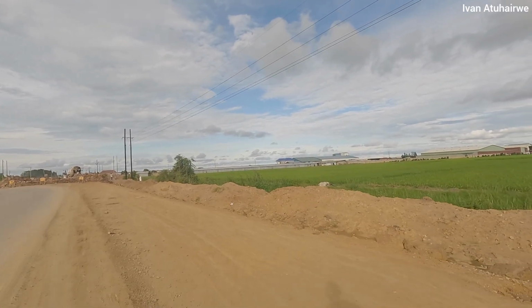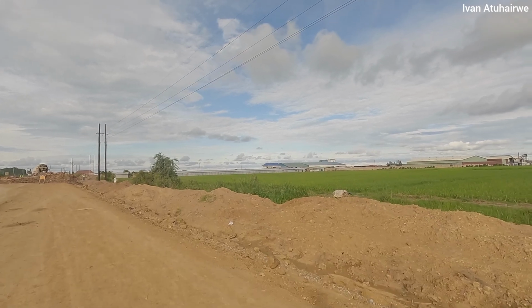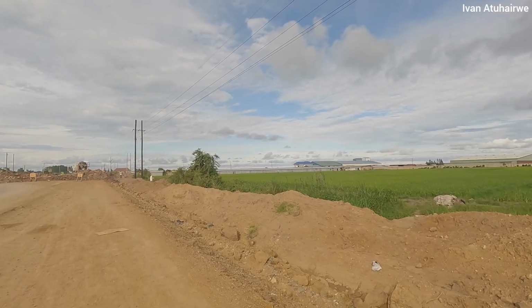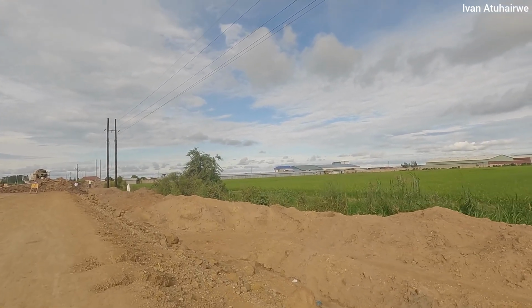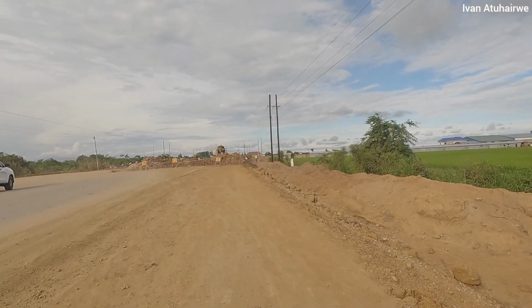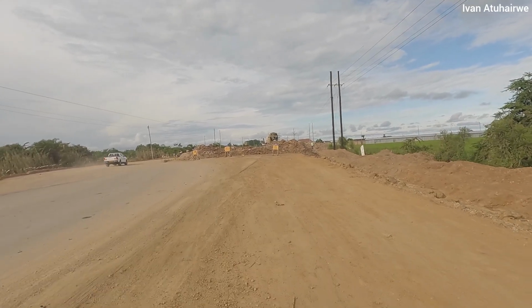Oh, these look like the pumps that spread the water, because that is a water pump. So it pumps the water from here and then takes it to the other side, and then it is sprayed onto the other parts. Anyway, let's keep moving.